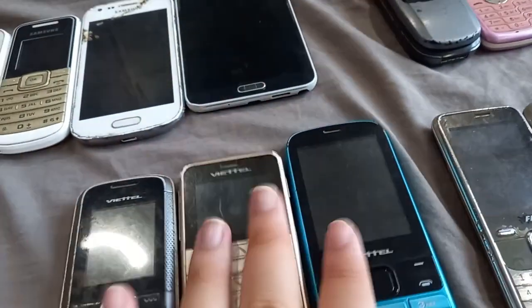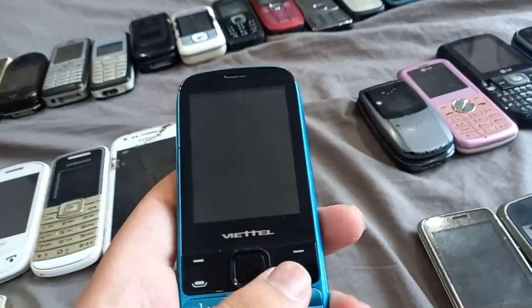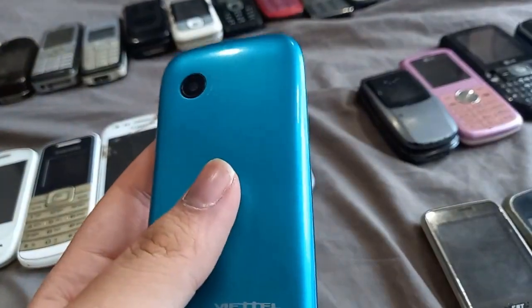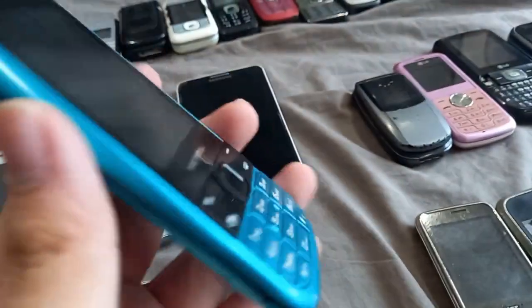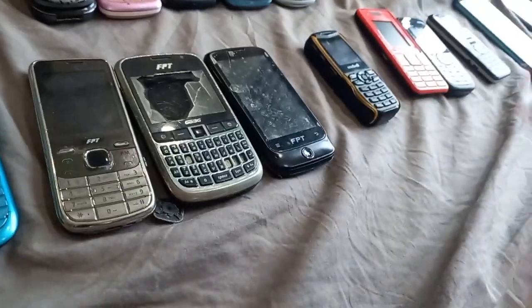We got these three from the same flea market. They were $1.50 each. This is a V617. I don't have the battery for it, but I know it works. So just a basic MediaTek phone.